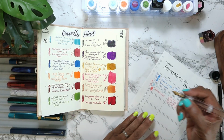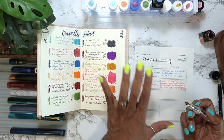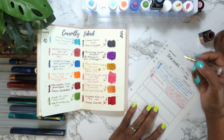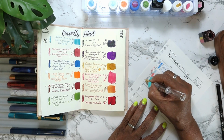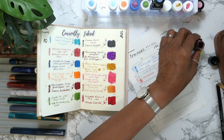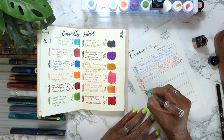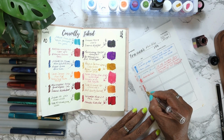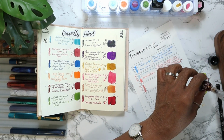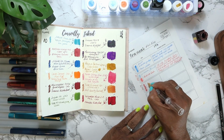Hopefully I don't have to dip too much. Oh, this is the blue. I should do the clear. I'm gonna put this here because they're both the same. Yeah, I probably should change the sheet, but I'm not going to. I know I'll have to do a little bit extra dipping all the time. See what I mean about this light ink? It's very, very light.